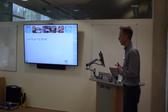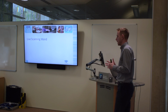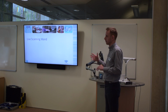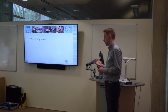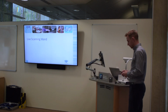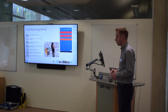Essentially, the difference with the live scanning one is the live element. It communicates live with your library management system. You don't need to sync files from your library management system to the device hardwired by your computer. You can turn the tablet on, connect to your LMS, choose the application or the stock take function that you want to do, and away you go, start scanning the shelves. So, for instance, you might want to use it for looking for missing items.